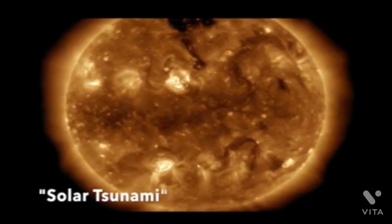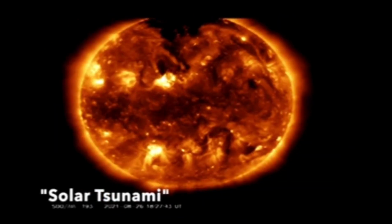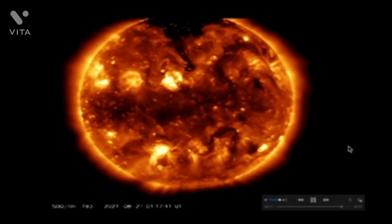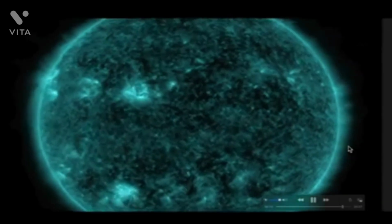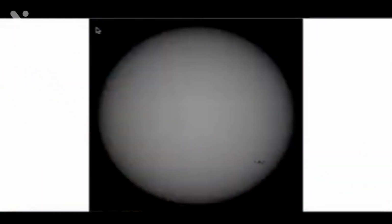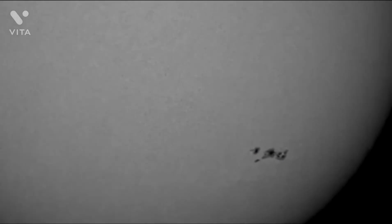One occurred in the northern hemisphere from that active region that's now turned away from the Earth. And then another one occurred down here in the southern hemisphere from the active region that I just showed you guys. A smaller solar tsunami, but it occurred from that very strong Earth-facing active region that's now turned away from planet Earth. So the activity on the sun is definitely picking up.